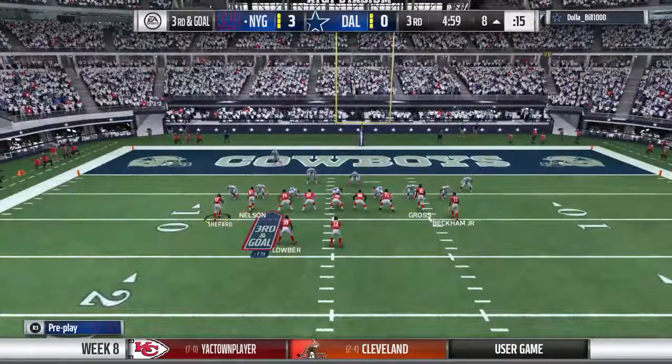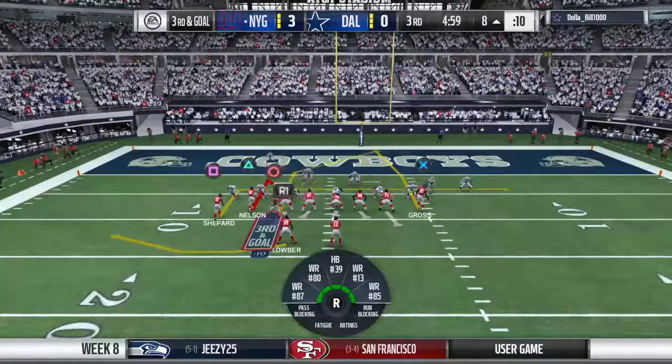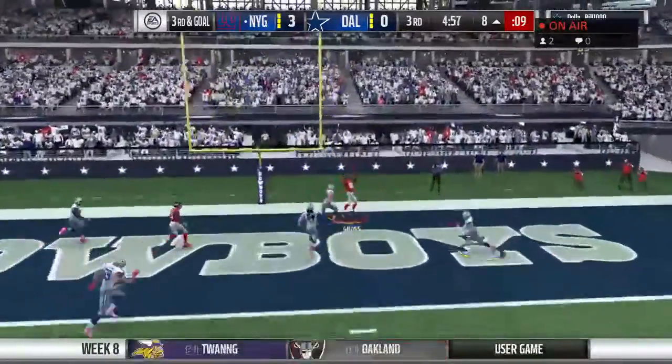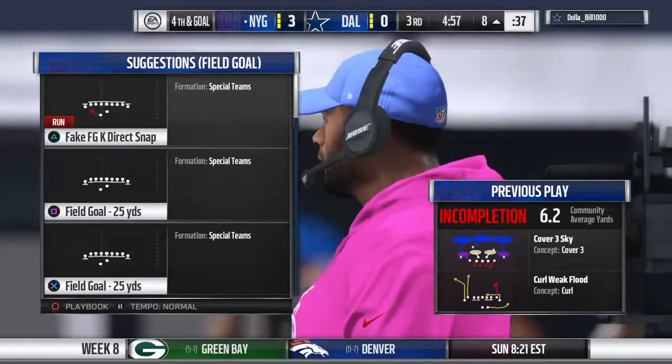Here we go now. 3-19. Beckham goes in motion left. They'll look to throw on 3rd and goal. A bullet throw, but incomplete.